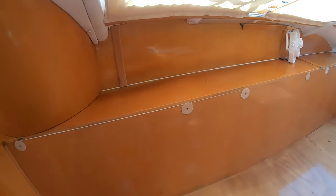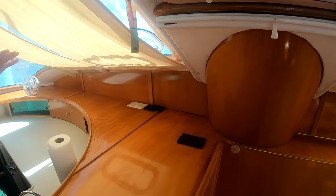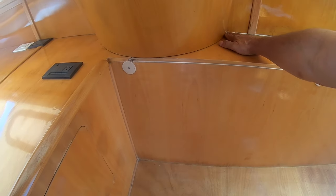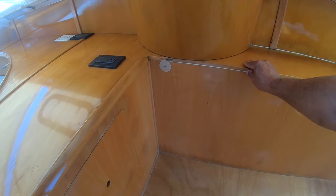Now, a lot of these Privileges had water leaks in these windows here, and this boat did have that. The original owner had those repaired, and we can check with Chris, the owner. As far as I'm aware, the last time I was on the boat, everything was sealed, no problems.